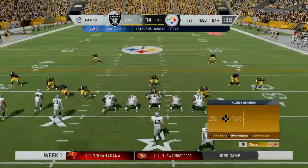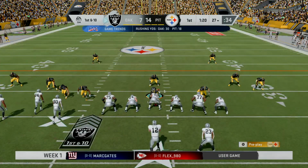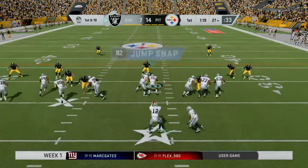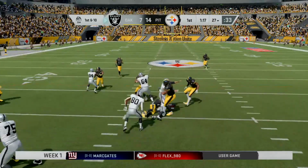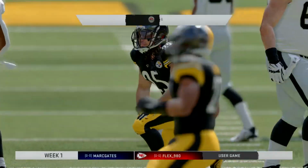Down. 60 Pittsburgh, 55. They'll run it now out of the gun and give him 4 yards there. It'll be 2nd and 6.